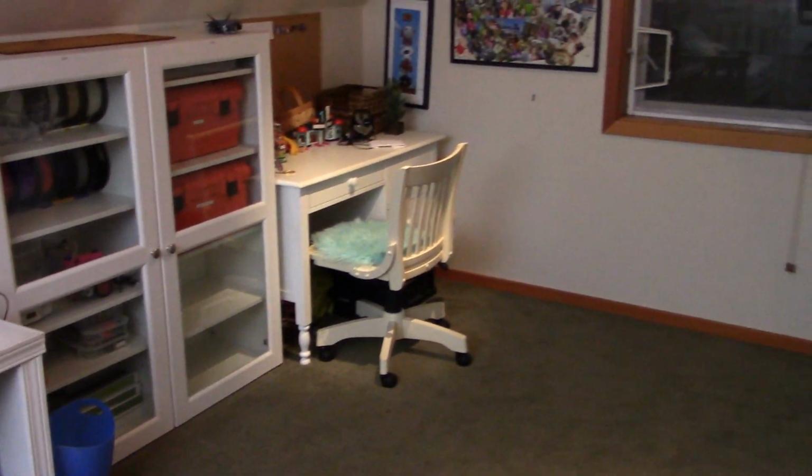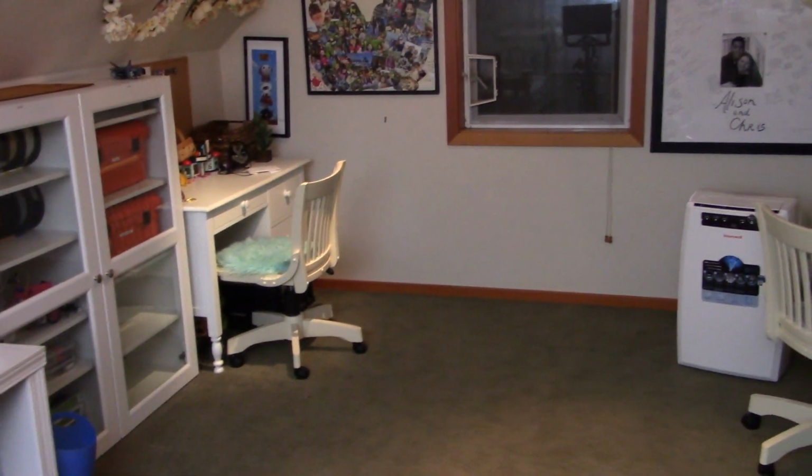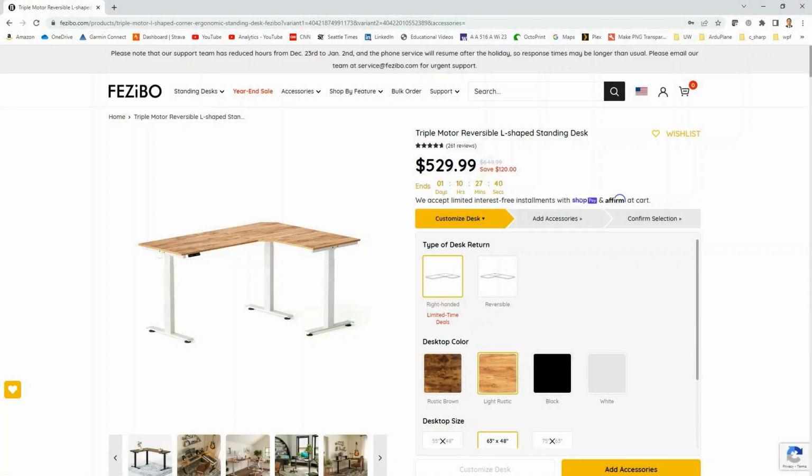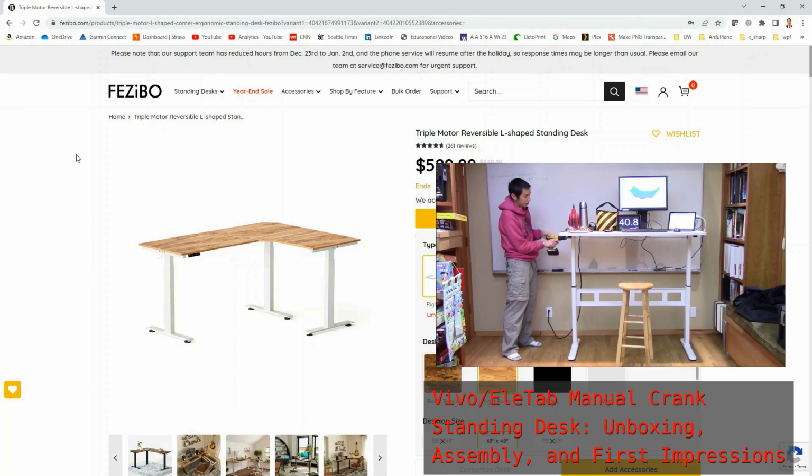So we're gonna have to try to rearrange everything up here and see if we can get it all to fit. All right, so the first thing I needed to do was find a desk that I could use to hold all the monitors upstairs. So I ended up going with a standing desk.